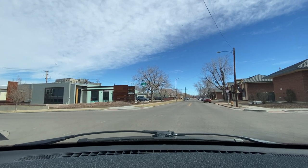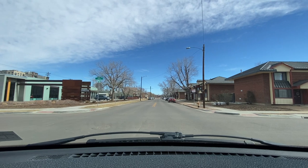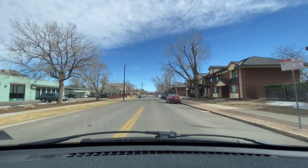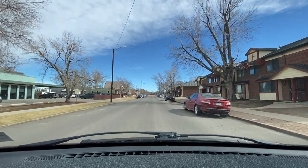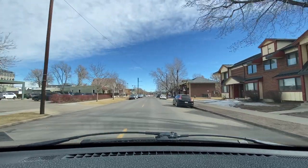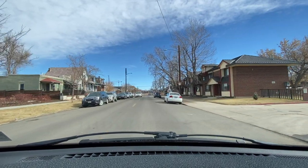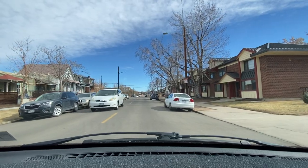I'm going to go forward one more block. We're going to pass this little, it looks like an apartment complex on my right-hand side. I don't know if it's a housing authority or a private company that manages this property, but it looks like an apartment complex. Can I go through this? Nah, it's all closed off.